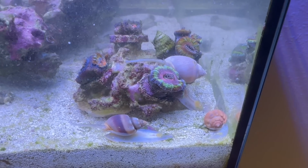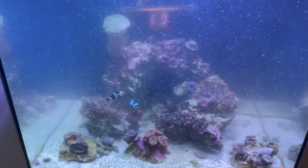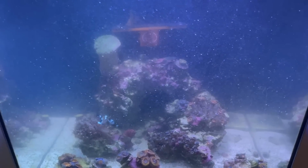The serious snails are going crazy. I definitely got to get some more cleanup crew, I think, in this tank, especially for the sandbag, because it might just be these 3 left. Not really sure. There's not much in here, so we're going to let this all kind of filter through.